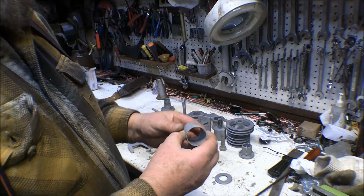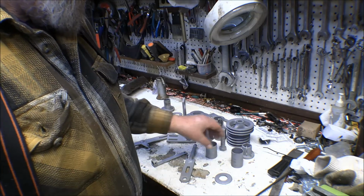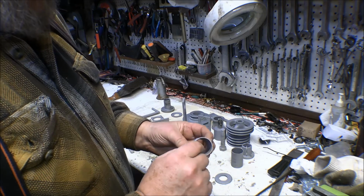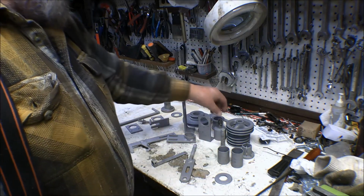I was thinking about making new ones of these. These cleaned up pretty good, and if I powder coated them, they'd look pretty good. But I'm not sure what I'm going to do with these. I can't get the rust out of these where it's set inside there, so I'll have to see what I'm going to do with that.